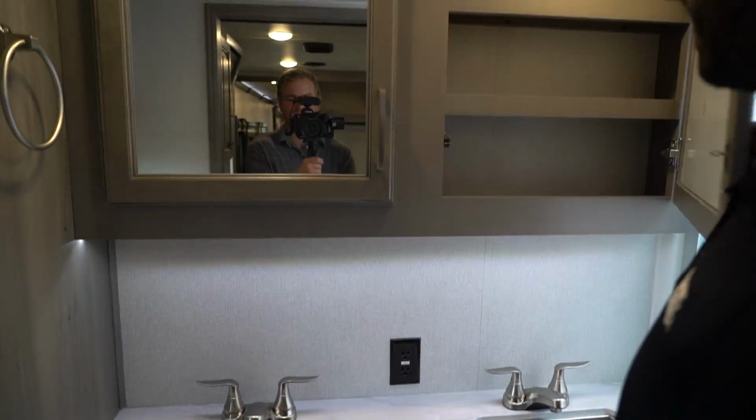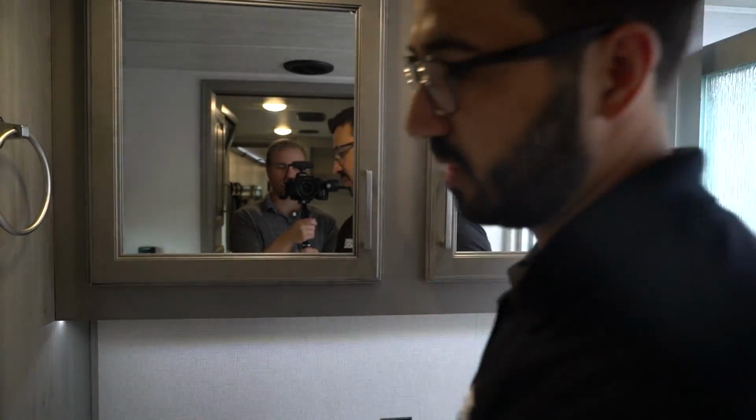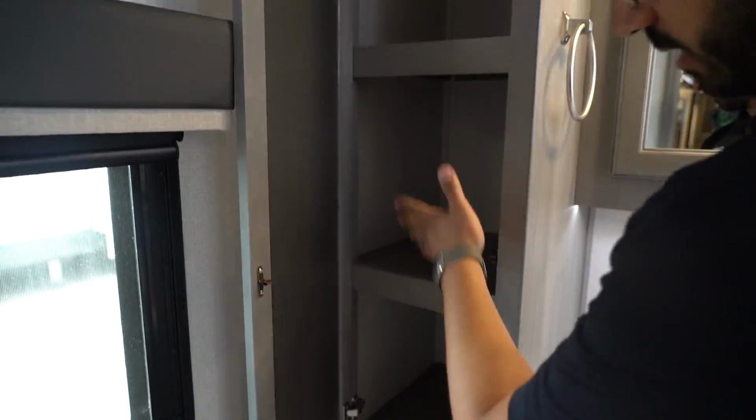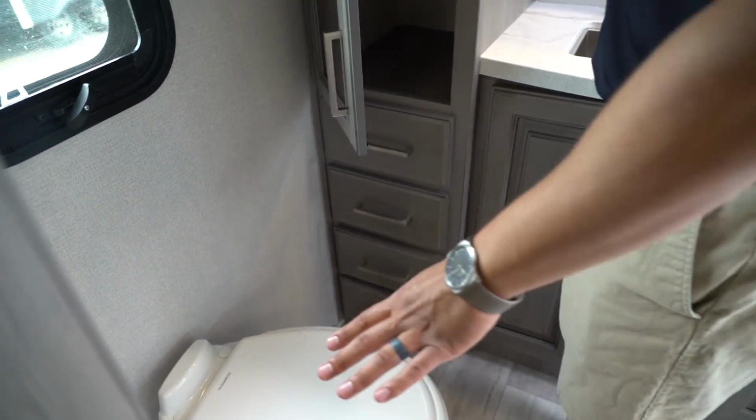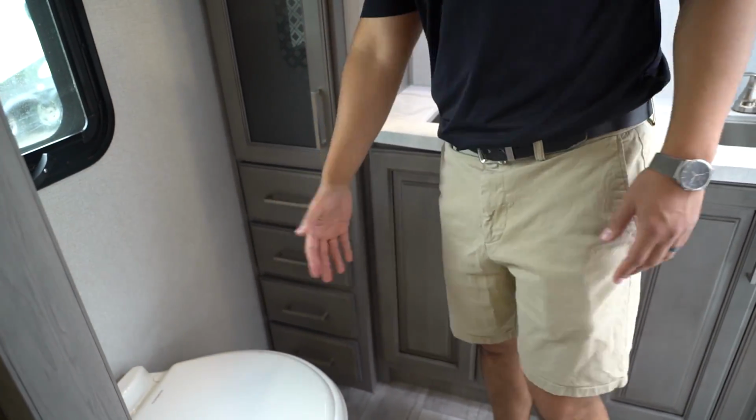Big mirrored medicine cabinets. You can see good storage in there. Over to this side, you have a linen closet, drawers going all the way down. Good positioning for the toilet. Of course, you have plenty of space there. Porcelain bowl. That big Maxx Air fan we had in the half bath, we have another one here.